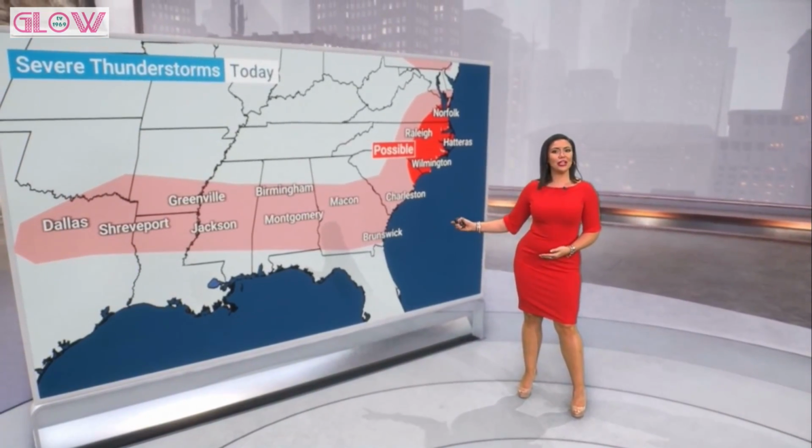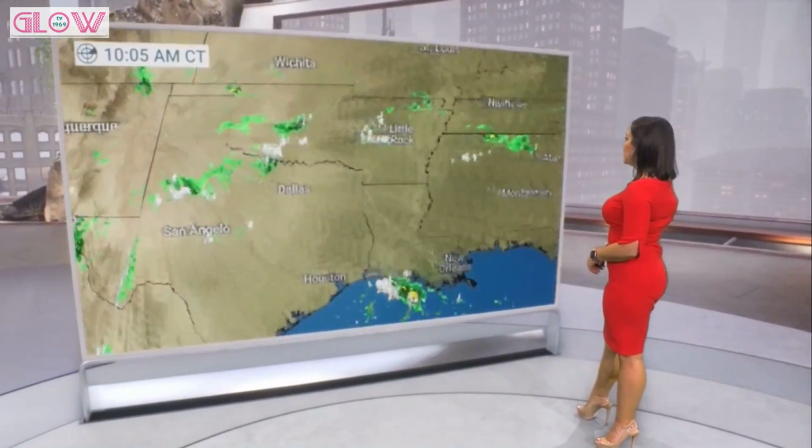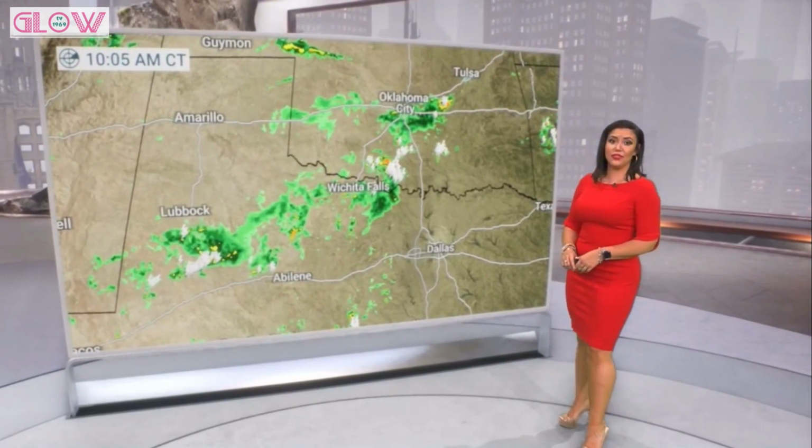Here's what we're looking at. Everywhere shaded in red has that risk for severe storms. The light red shading, the main risk is going to be those damaging wind gusts. We've already had some showers and storms ongoing this morning. Some heavy rain at times, some feisty storms as well.